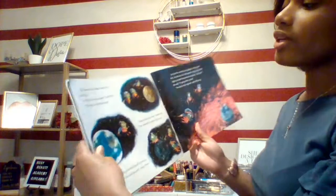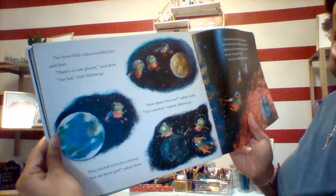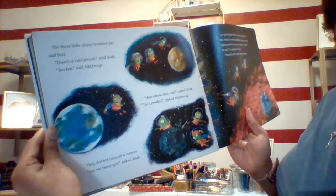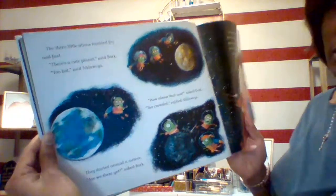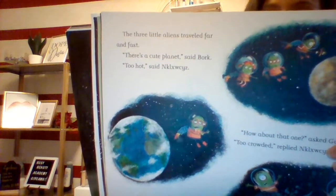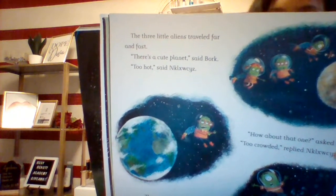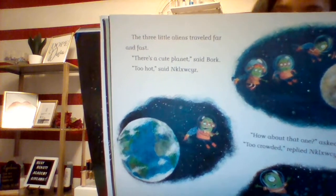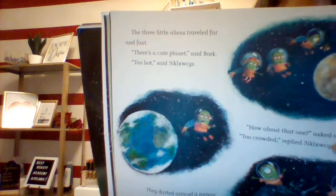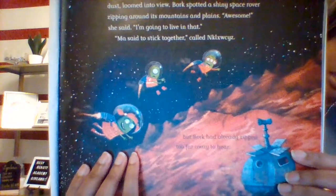The three little aliens traveled far and fast. "There was a cute planet," said Bork. "Too hot," said Niklowicz. "How about that one?" asked Gork. "Too crowded," replied Niklowicz. They darted around a meteor. "Are we there yet?" asked Bork. Just past the next bend, a big planet swirling with dust loomed into view. Bork spotted a shiny space rover zipping around its mountains and plains. "Awesome," she said. "I'm going to live in that." "Ma said to stick together," called Niklowicz. But Bork had already zipped too far away to hear. Uh-oh, they're not sticking together.